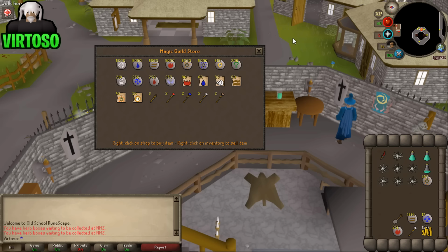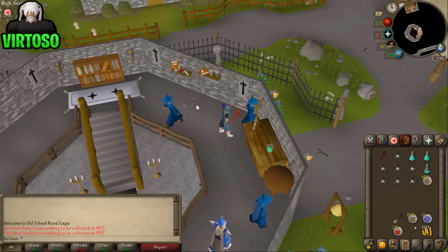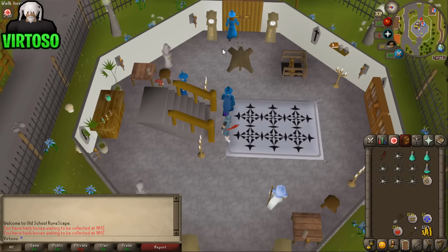Oh, right, lads, I've just sold all my runes. I was hoping to get enough for Barrows gloves, but I'm literally 3k short because I've not done the diary, which is a big fucking L. I don't have the time. I have like 2 minutes.